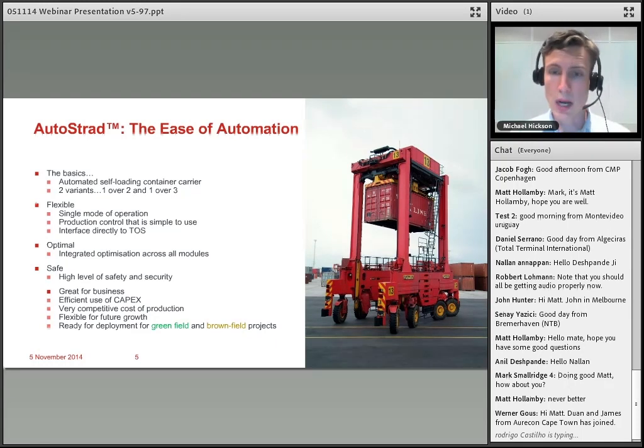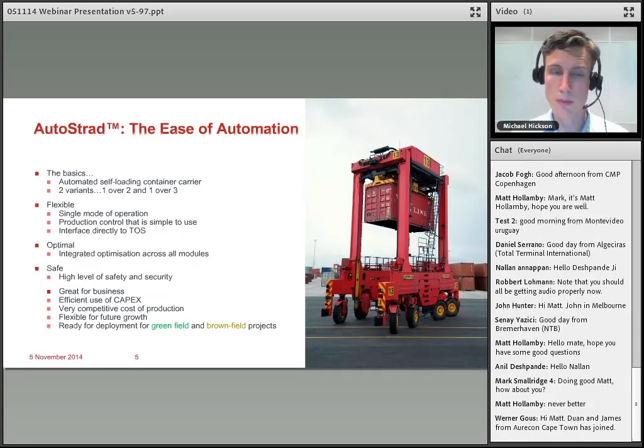As any straddle carrier terminal would know, one of the key benefits of a piece of machinery like this is the flexibility. It's a single mode of operation. You can handle the ship-to-shore crane interface, the shuffling and decking in the yard, and any hinterland interfaces with other types of equipment.